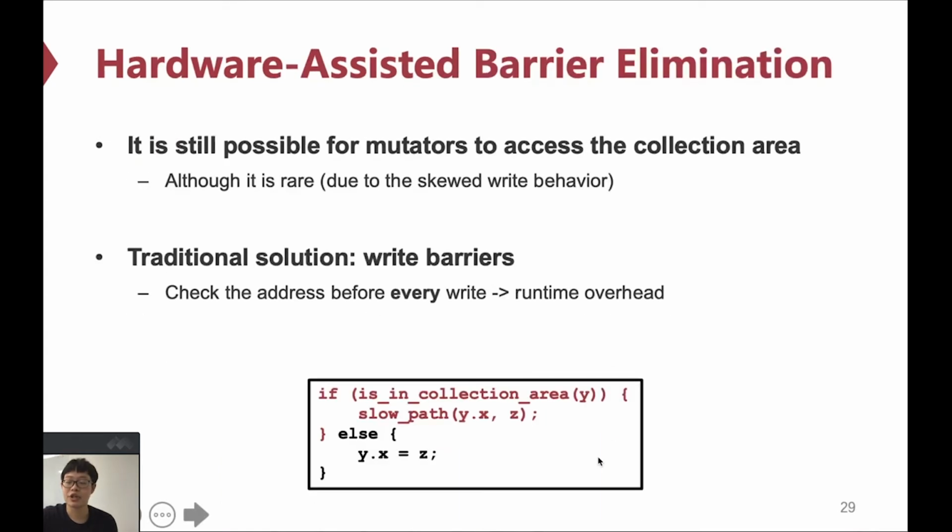However, the heap partition can only guarantee that mutators mostly modify the pin and the allocation area. It is still possible for mutators to access and modify the collection area and cause data races. A traditional solution is write barriers we mentioned before. For example, we can check if an object is in the collection area before modifying it. If so, we can use a slow path to make sure that the write operation can correctly synchronize with GC threads. However, this solution requires instrumenting every write operation, which is quite costly and unnecessary.